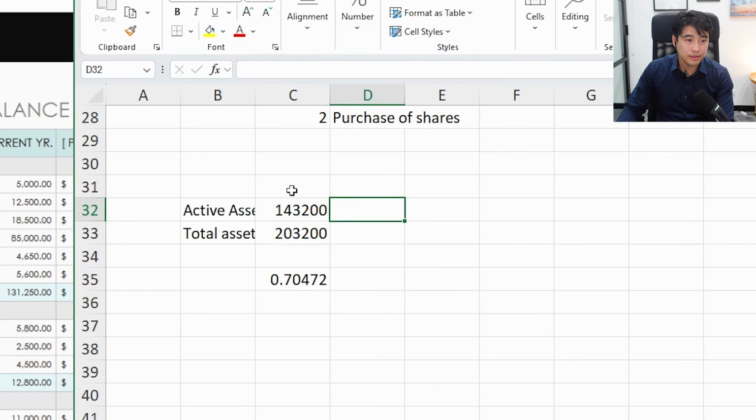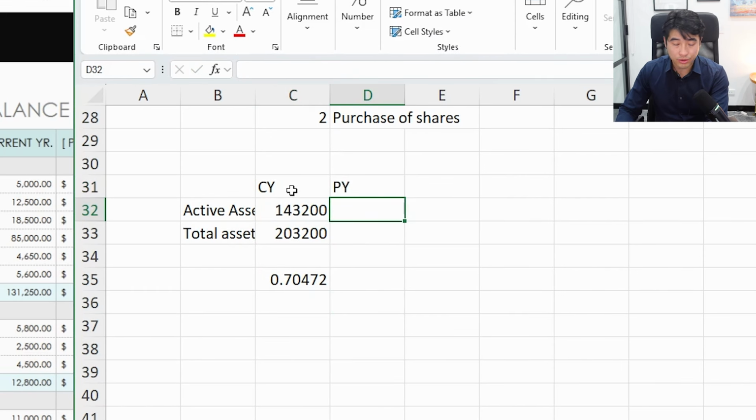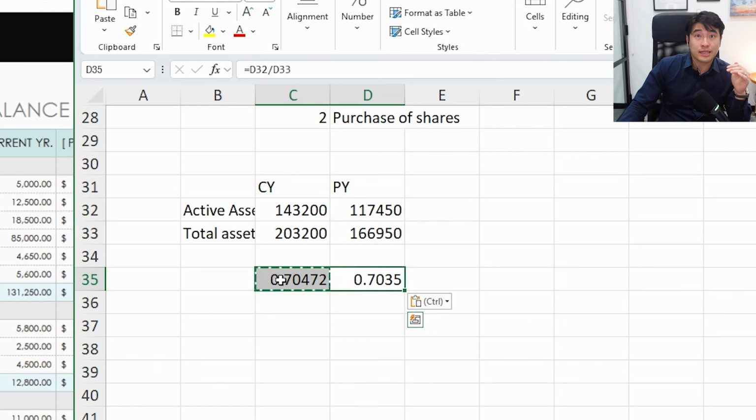Okay. Let's try. That's the current year. Let's try the prior year. Prior year, we've got 166,950. And let me just put 166,950 as well. And then minus 12,000 short-term investment minus 37,500. Okay. So both of the situations, they did not meet the active asset test.